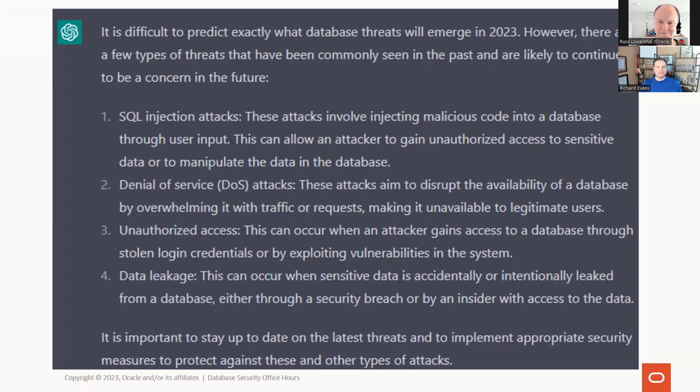Really cool stuff. I'd originally asked it about major data breaches in 2022, and it said, sorry, my information only goes to 2021. I said, okay, well then tell me about 2021 data breaches. And again, 8 or 10 of them in bullet format, going through them, and why they were important. Really, really cool capability here.